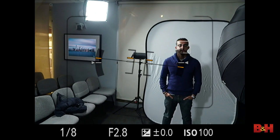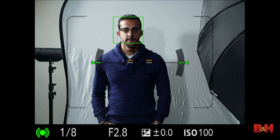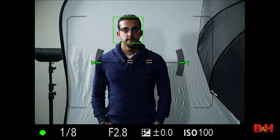So to start with, what you're looking at on the screen is the live feed off of my camera. Right now, that's face detect, the green box around Daniel's face. I have face detect turned on. That just looks for a face, and we'll typically focus on the nearest one. And then that little green box is eye autofocus.